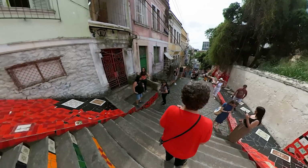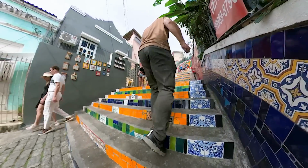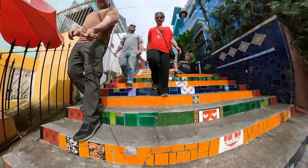Now the sad thing is, he did pass away in 2013 or 14, and the police declared it a suicide. His body was actually discovered burned on these stairs. So a sad ending. So we're leaving the famous stairs.